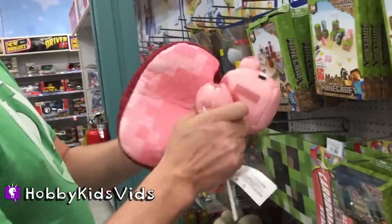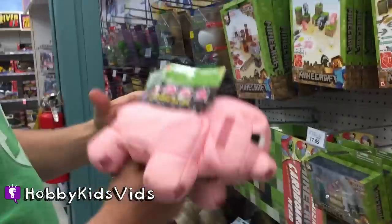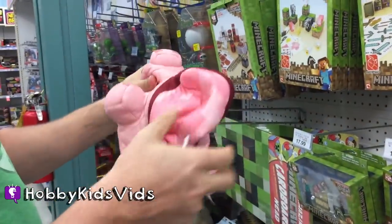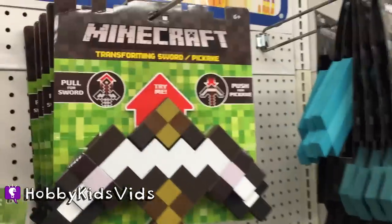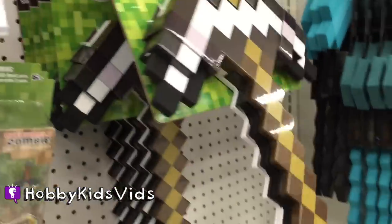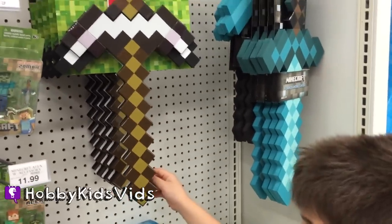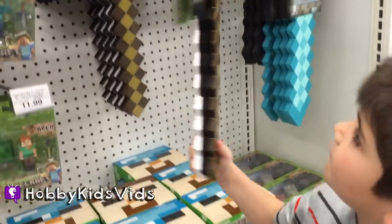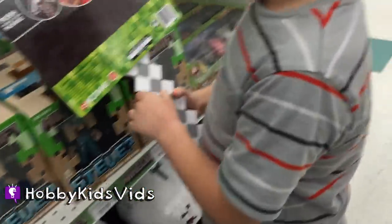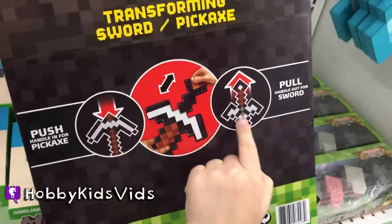Oh, is it? You pull the ham out of the pig. You stuff the ham in the pig. And then you can pull it out. That is clever. What is this? It could transform into a sword. How does it do that? From a pickaxe to a sword? Yeah, oh man, now I want to get it. Yeah, that does look kind of cool. I'd like to see how it works. So, first you do this, and then you do that, and then you do that.